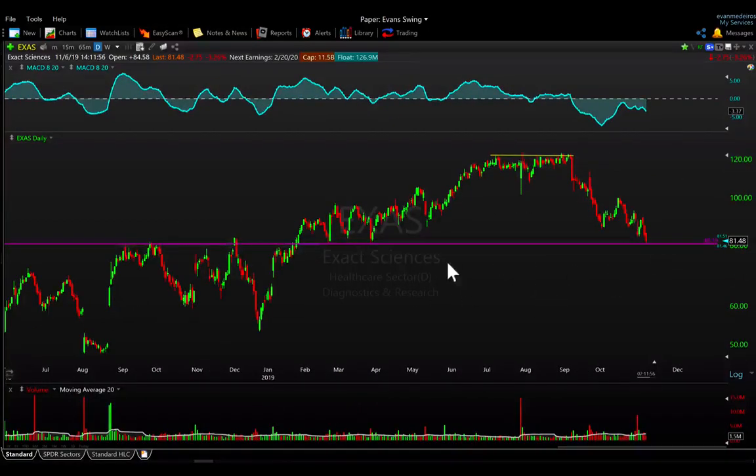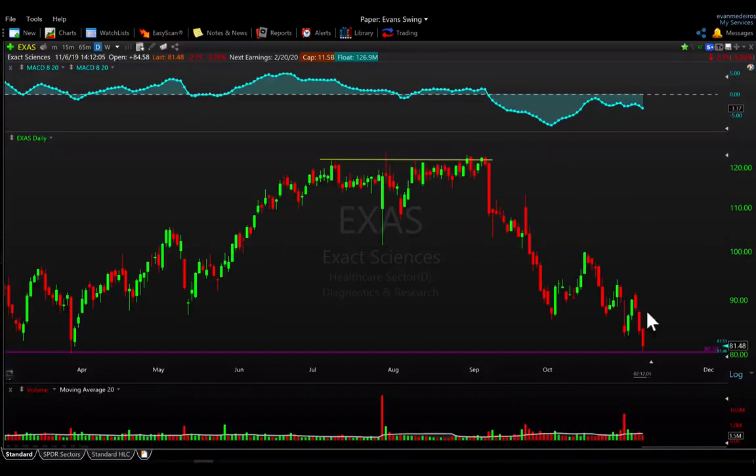but notice where it's coming back to. It's coming back to some support that was in place here earlier in 2019, which was former resistance in 2018. So for me, EXAS, I like this name around this area here. We need to see it try and stabilize, but no position on this yet, but this is on kind of the setup list here as it comes back into this $80 area. So I'm paying close attention to it here.